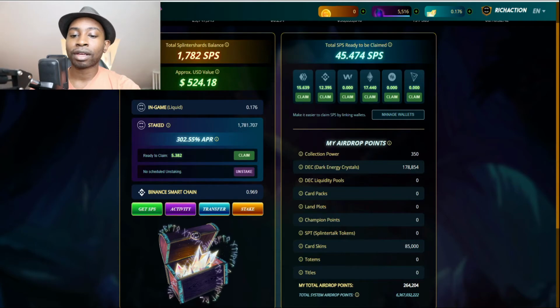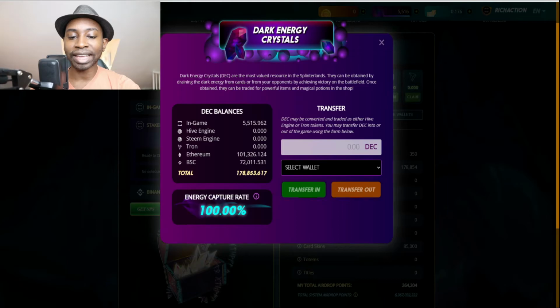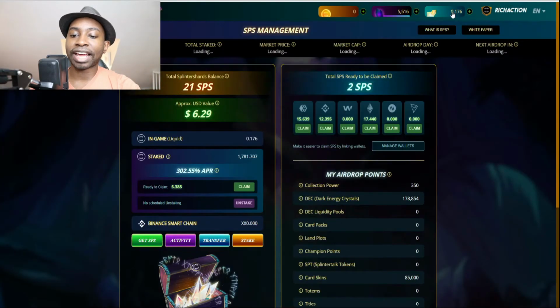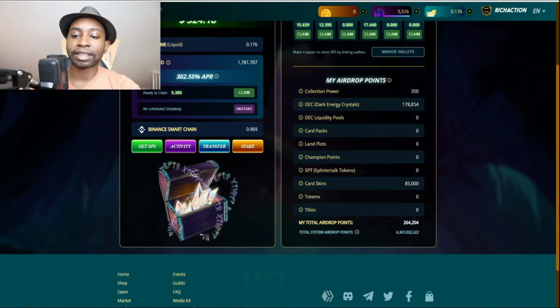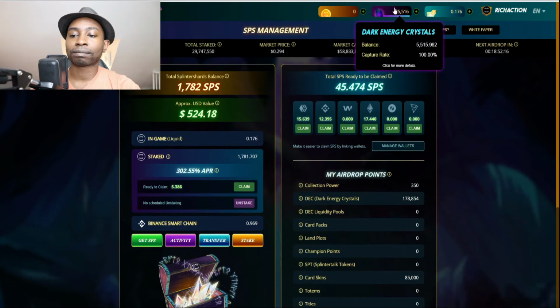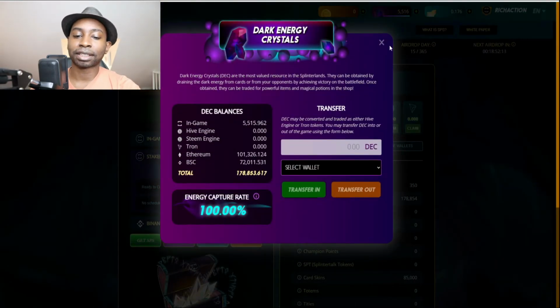So I have, you just saw, 101,000 in my Ethereum wallet, my MetaMask, 72,000 in my MetaMask on my Binance Smart Chain, and I have 5,515 in the game. When I go out to the SPS token, that adds up to 178,854 that I have, right? Does it? Yeah, that should. 72. Yep, it adds up.